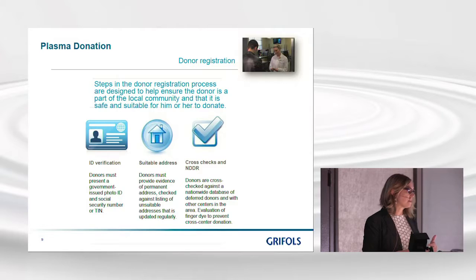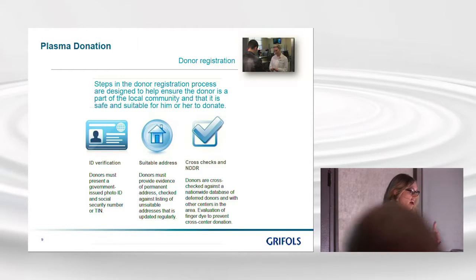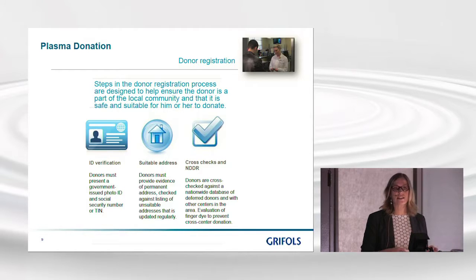The plasma donation process starts with donor registration. And this step in the process is actually there to ensure that the donor is a member of the local community and that it is actually safe and suitable for that donor to make a donation. The process involves the verification of their ID, and they must be able to prove that they have a local permanent address. And on top of that, and most importantly really of all, we also cross-check against something we call the National Database of Deferred Donors, which is an industry-wide database that the companies who collect plasma share their donor lists, so that if a donor is deferred for whatever reason from donating plasma at one organization, they can't just cross the street and donate at another one. They're added to the list, and all of the companies who participate in this program are aware of why they were deferred.